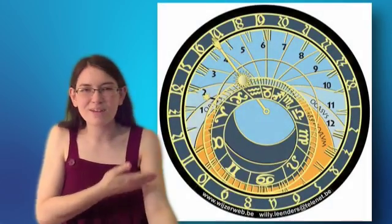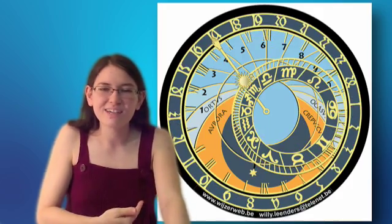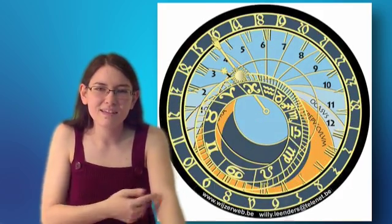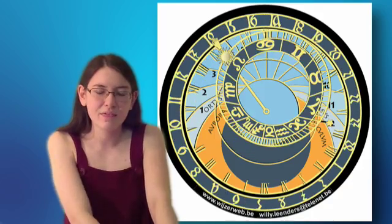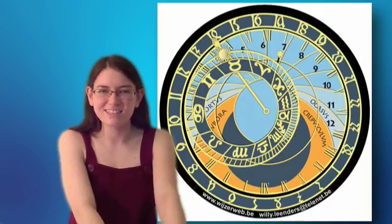And in this cool animation, you can see how it works, kind of. It's got the time and the day. It's the 10th day of every month, and at 9:30 in the morning. So you can see how it cycles throughout the year.